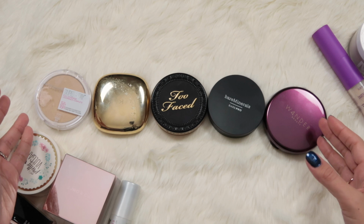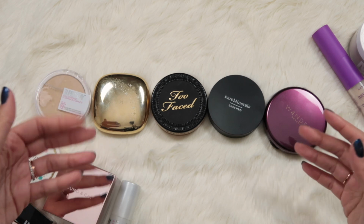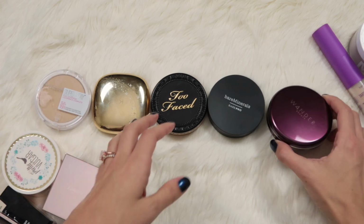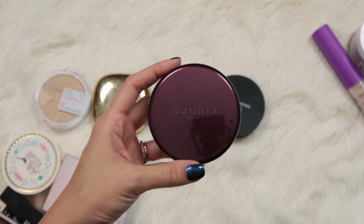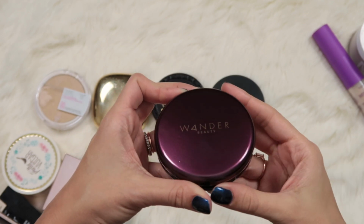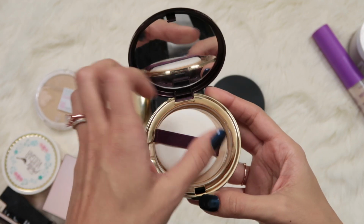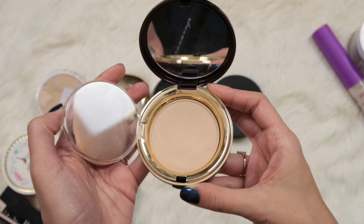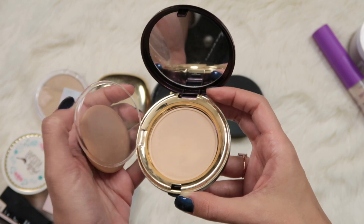And then finally, there were the pressed powders and powder foundations. My favorite of all of these is the Wander Beauty Wanderlust powder foundation. This is the best powder foundation I've ever used. It is unreal how gorgeous this stuff is. It's so creamy, it's so full coverage, it makes your face look incredible, and it's so easy to use.